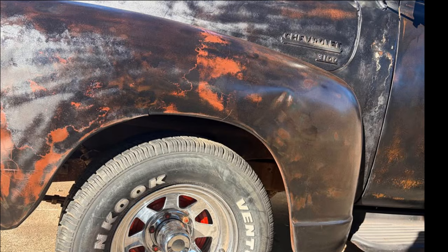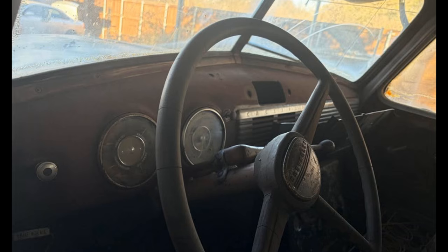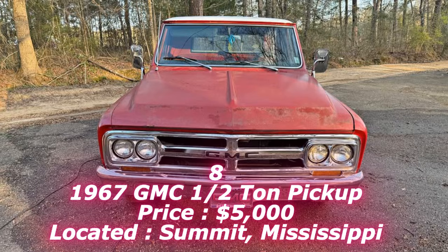While the vehicle currently does not drive and will need to be transported by trailer, it presents a solid starting point for a restoration project. The Chevrolet 3100 series became one of the most recognizable pickups of the early 1950s and helped establish Chevrolet's reputation in the truck world. With some dedication and restoration work, this vintage pickup could once again become a beautiful classic workhorse. Number 8. 1967 GMC 1/2-ton pickup.